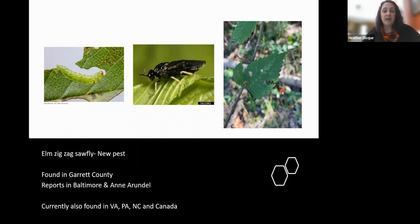Currently, it's not causing a lot of defoliation in Garrett County, but in Virginia and North Carolina it has caused some major damage to elm. So like I said, Virginia, Pennsylvania, North Carolina, and it's also been found in Canada. And currently, just Garrett County is where it's been confirmed.